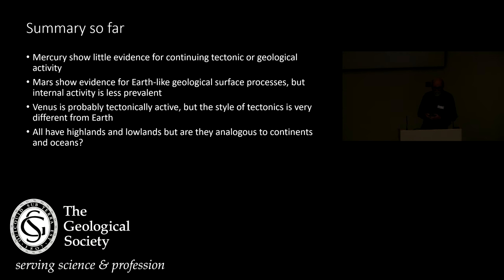So, summarising our trip around the solar system, Mercury has little evidence for continuing tectonic or geological activity. Mars has evidence for Earth-like geological surface processes, but internal activity is less prevalent. It does happen, but it doesn't produce plate tectonics. Venus is probably tectonically active, but the style is very different. Also, all have highlands and lowlands, but are they analogous to continents and oceans? And I suggest that they're not.